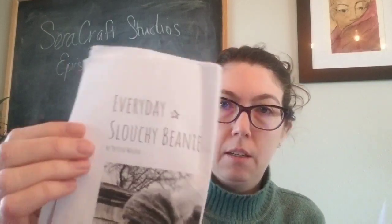And then, let's see. Another project I've been working on is the Slouchy Beanie by Tristan from Dragon Horde Yarn. And let's see. I know I have a little bit of crinkling from the paper. Let's see if I can find a good picture. Uh-huh. Everyday Slouchy Beanie by Tristan Molina.